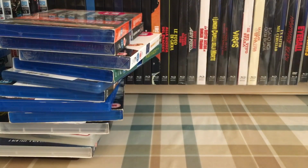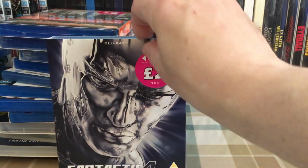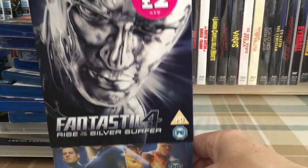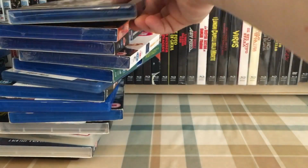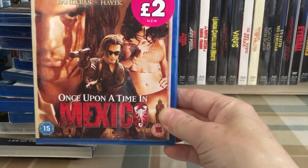And one I've been looking for months. Again, I've been seeing it in many other people's Poundland Blu-ray videos, and it just never seems to appear in any of my Poundlands until quite recently. Fantastic Four: Rise of the Silver Surfer with the HMV exclusive slip. And then finally this, I had no idea it was even out on Blu-ray, and apparently it was another HMV exclusive. Once Upon a Time in Mexico.